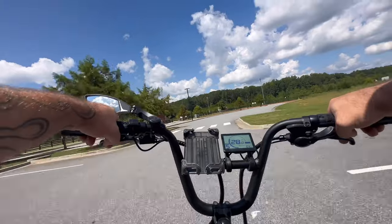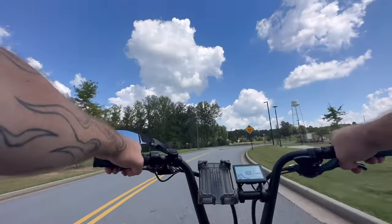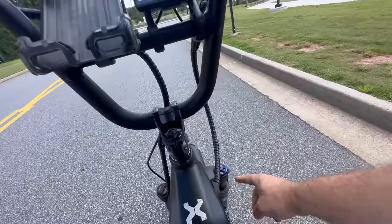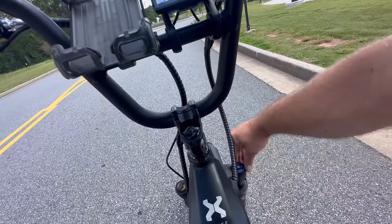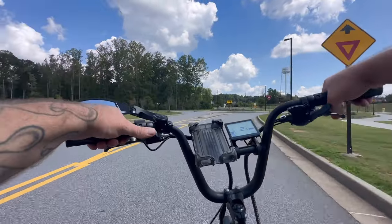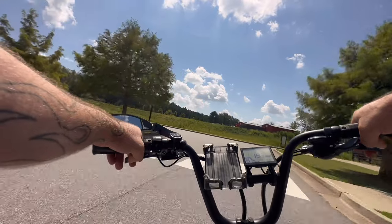It's 28 miles an hour. That ain't nothing. Now, if you want to unlock the suspension, all you gotta do is turn that little knob and we're ready to go. Just so much power.